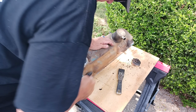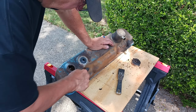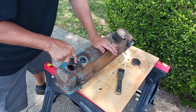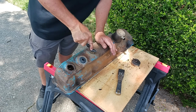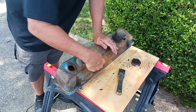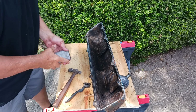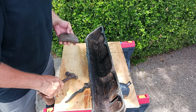This little girl's getting a facelift. What do you guys call that? A marketplace rebuild? Craigslist rebuild? Something like that. Okay, that's what this is getting. Show you more. Old Downey Benson done did everything that needs done.